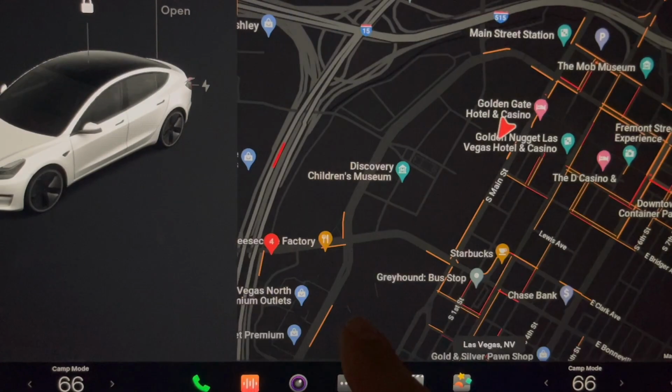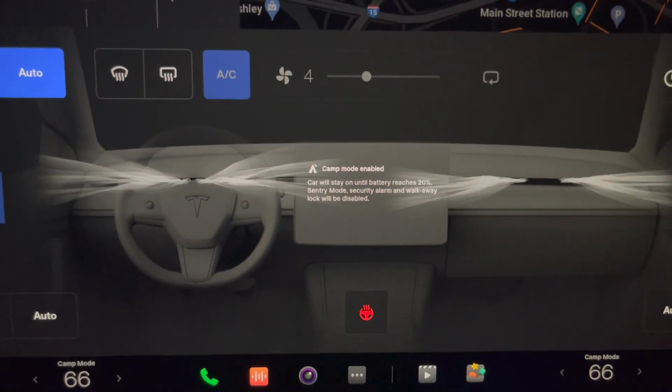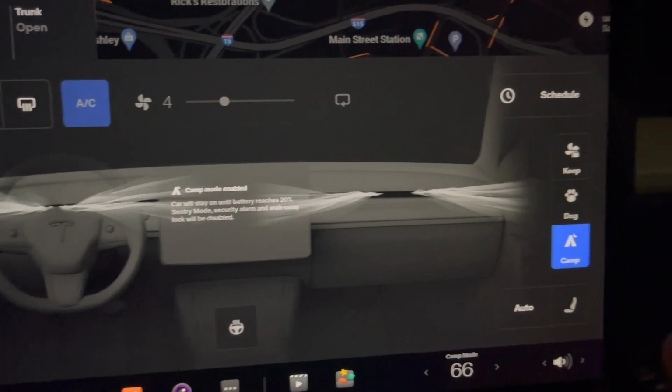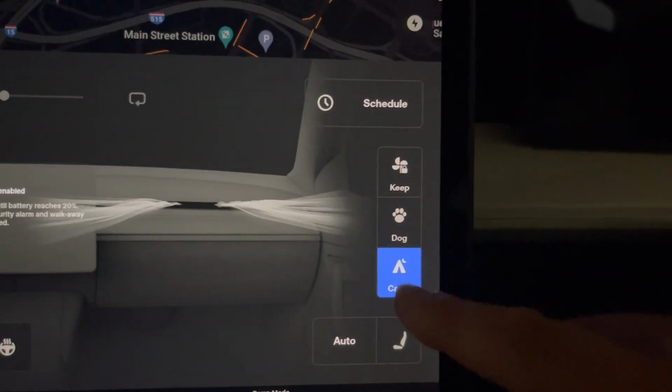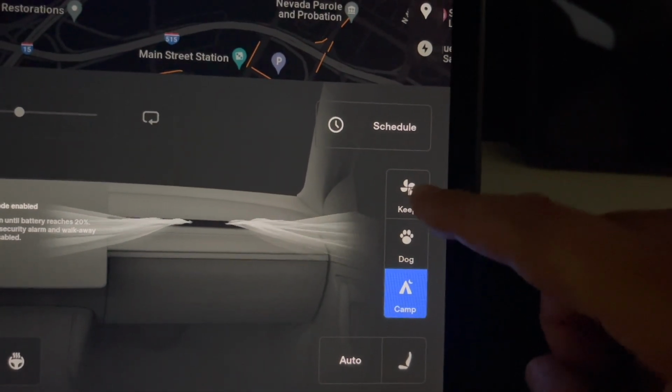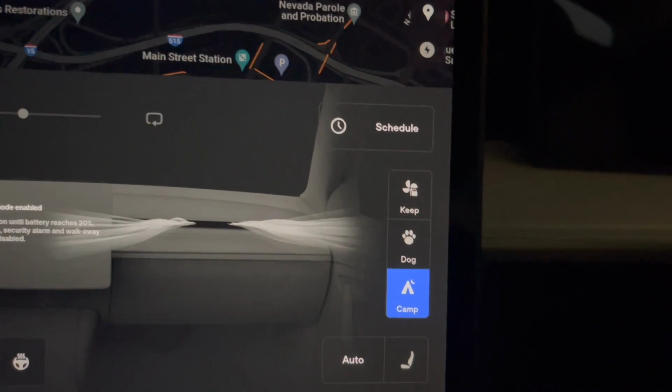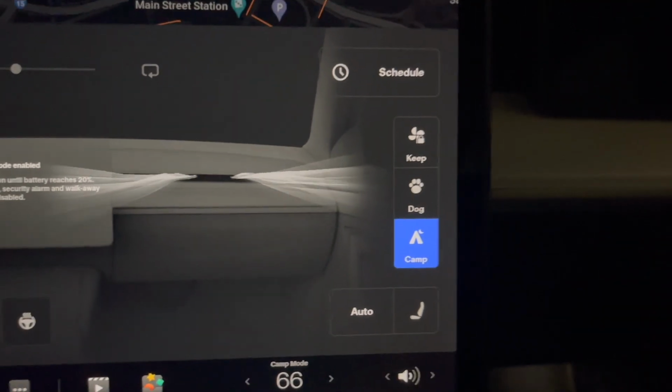You can turn on the heated steering wheel, if your car is equipped, although you know, don't need that. It's summertime in Vegas. We're good. And here's how you can keep the temperature in the car at a certain degree, or dog mode if you're going to leave your dog here, or camp mode, also very good.